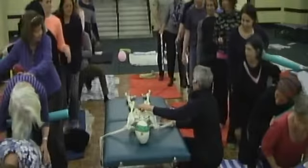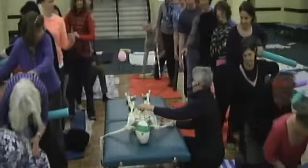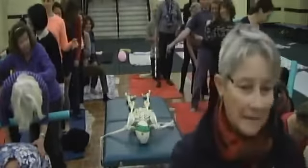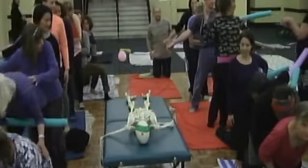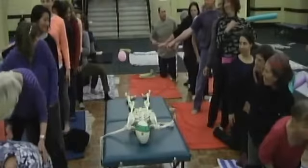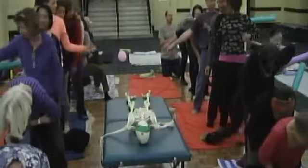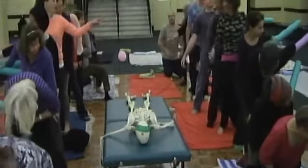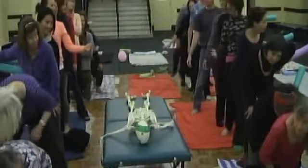Angela, what number was that? 6 or 7 is about the apex of this C curve. Would you be able to simulate flexion, or will I do it? Just a little bit of side bending. Okay, good.